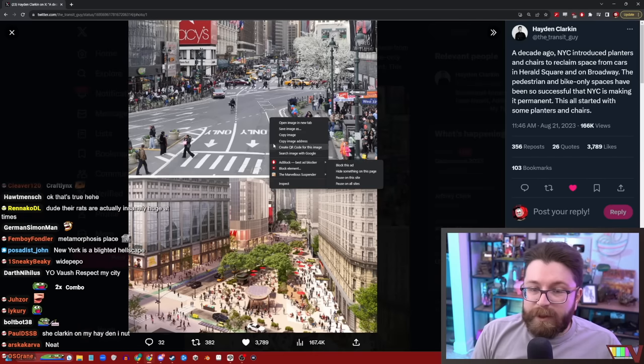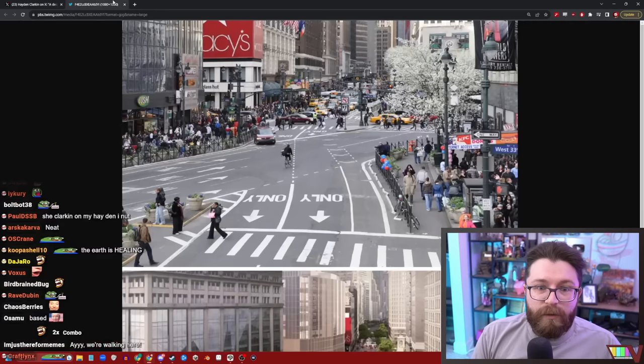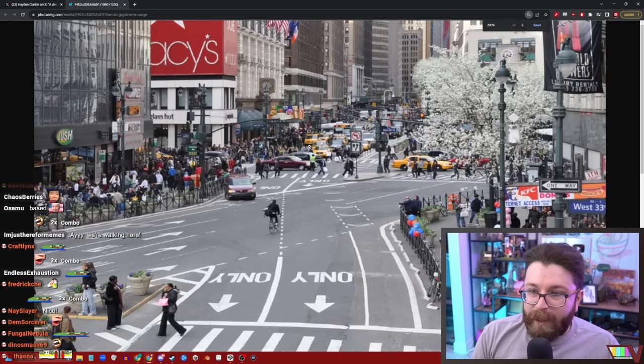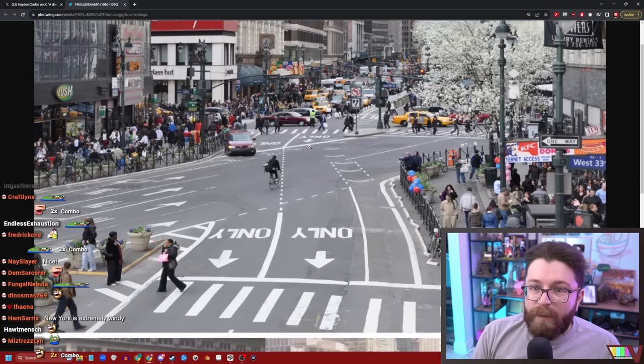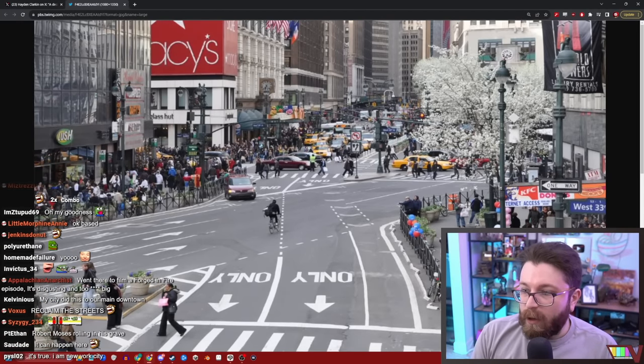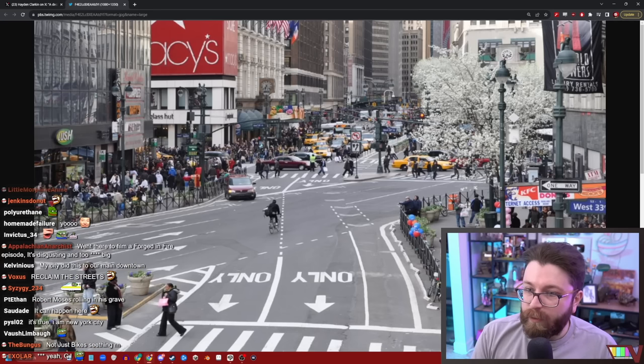So, this is an experiment that I've seen play out in a lot of cities recently, where basically you will have an area that should be fully pedestrianized. Like, with the number of people who walk around this area of New York City, there should just not be cars here. There's no reason why they should exist here.